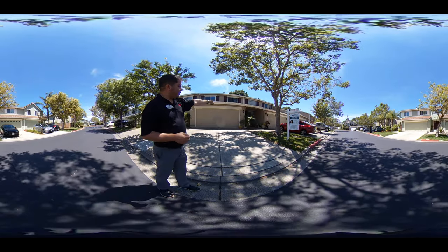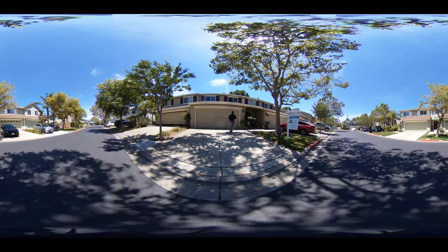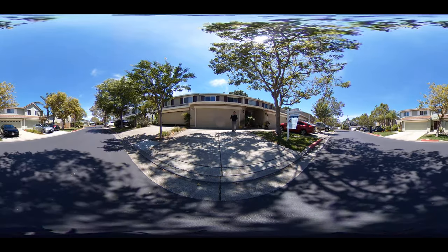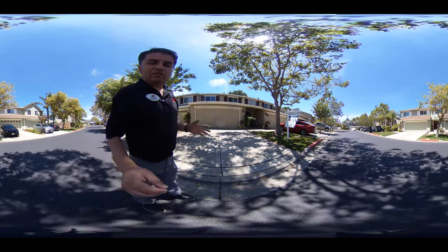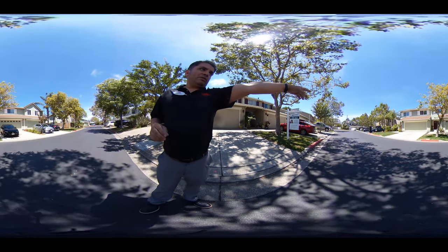And one of the things that you do notice right here is that this home does feature a keypad for the garage, so you can open it from the outside in case you forgot your garage door opener. We got plenty of parking right there.